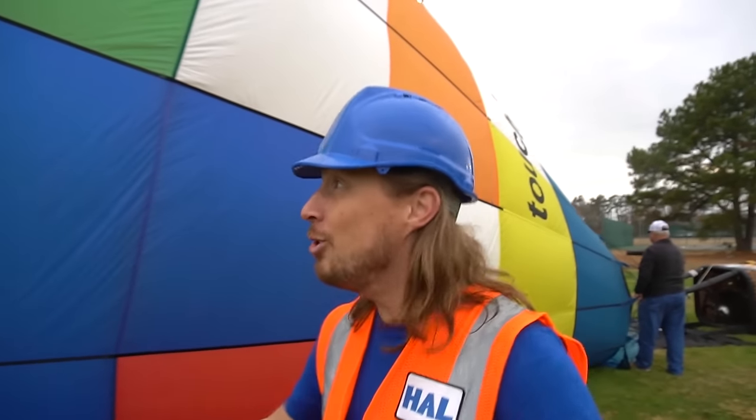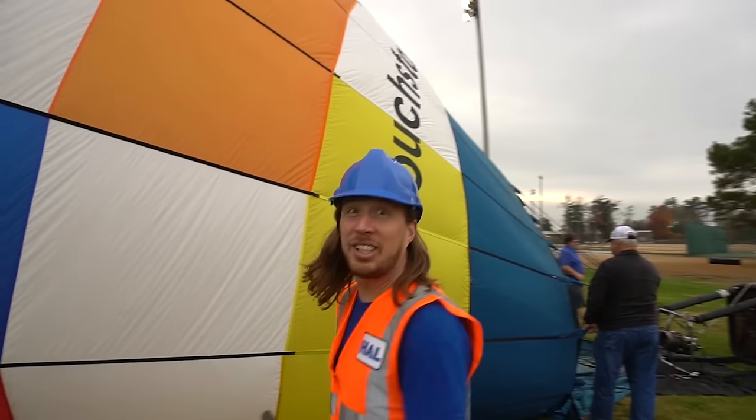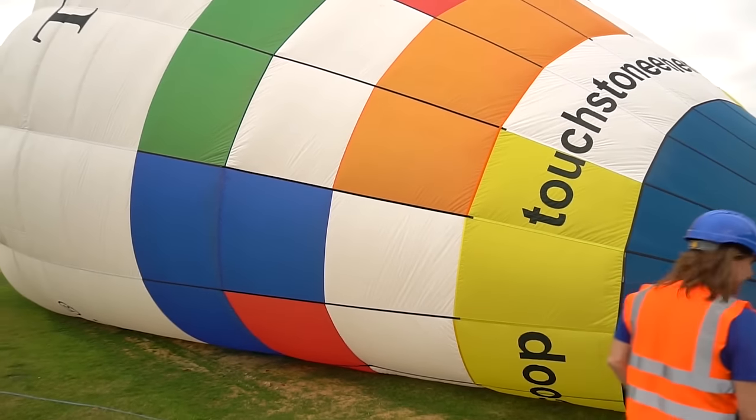Wow. This is a really big balloon. But it's gonna look great in the sky. Oh, wow.